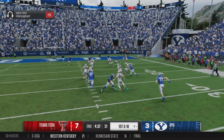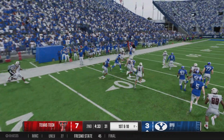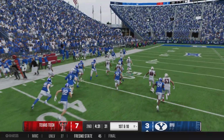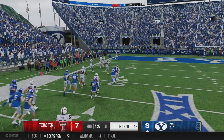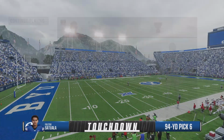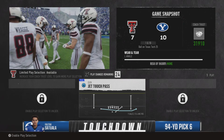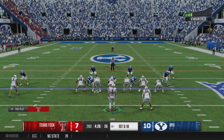Okay. Fuck me, right? No way. Are you kidding me? We threw a pick six. How many of these are we gonna throw this year, man? Whatever. Get it back. Jet touch pass.